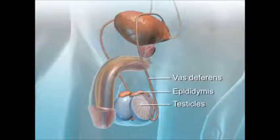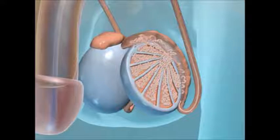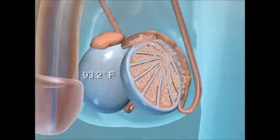The testicles produce about 300 million sperm each day. However, this is possible only if the temperature of the testicle is 93.2 degrees Fahrenheit. The scrotum maintains this temperature by adjusting how closely it holds the testicles to the body.